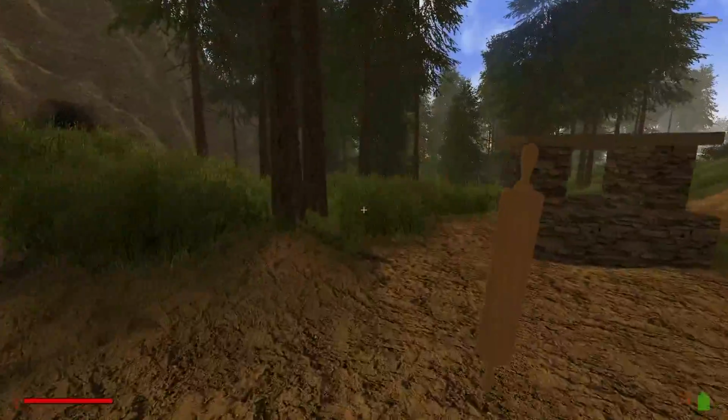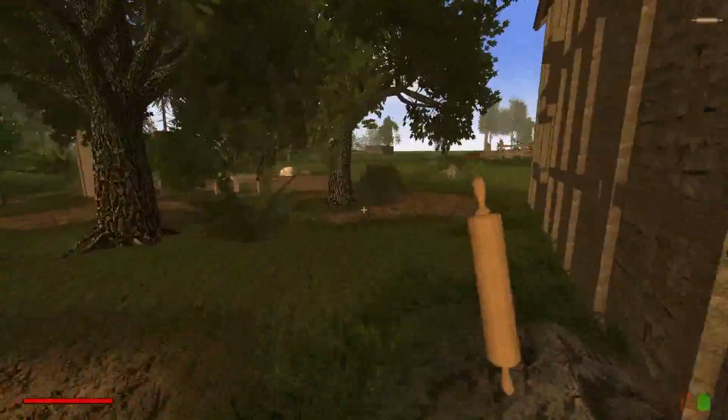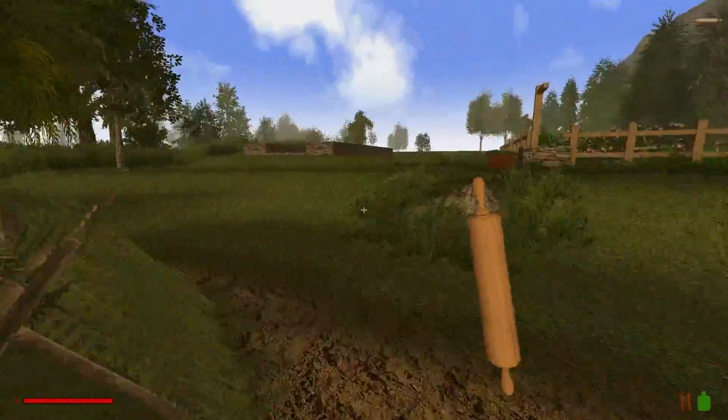I think I'm gonna have to sleep here pretty quick. Well, let's give this a whirl. Let's see if we can get that pig to run over this way. Maybe it'll work. Maybe it won't work.